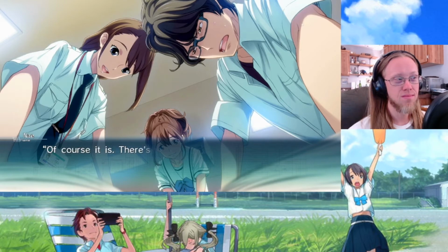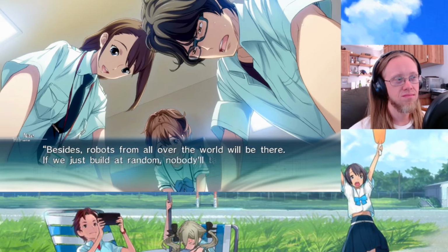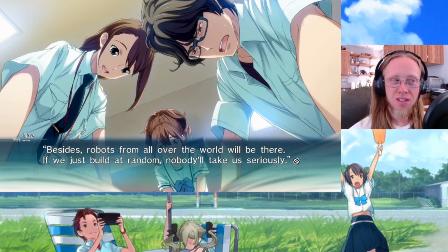高くて当然です。お金が動くわけですから。それに万博には世界中からロボットが集まってきます。適当に作ったものじゃ全く相手にされませんよ。 Interesting that she says that. Just build at random. So we have to know what we're getting into with making a new Gun Barrel. Is that what she's saying?